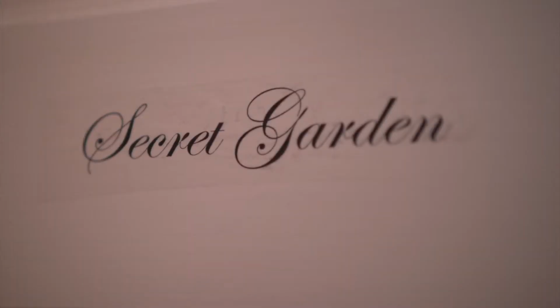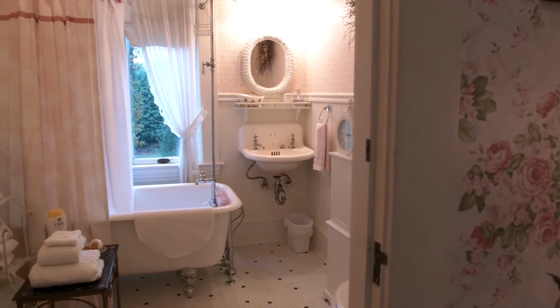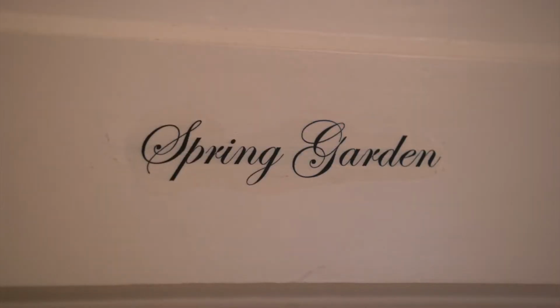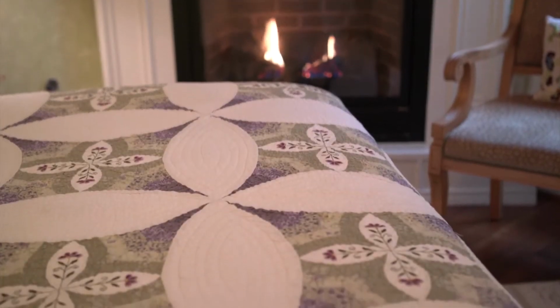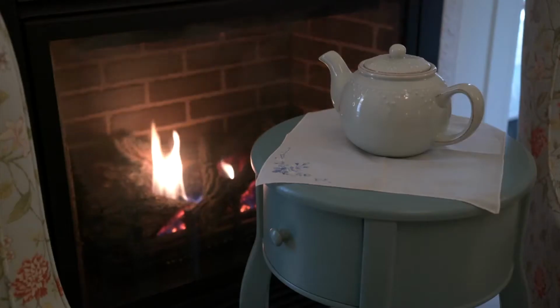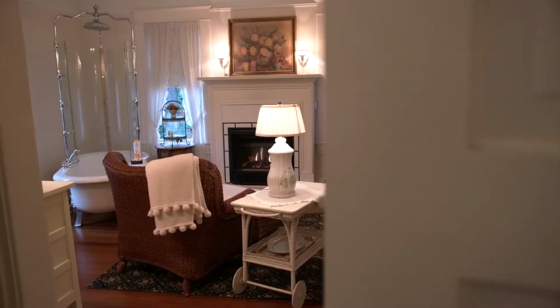Well, the first room is the Secret Garden room, a two-room bedroom attached to a bathroom, and that was the nursery. And then the next room was Hugh Starkweather's bedroom, one of the boys. And the next bedroom, the Summer Garden, was, we believe, Alice Starkweather's bedroom. And then the large Winter Garden suite was Harvey Starkweather's bedroom.